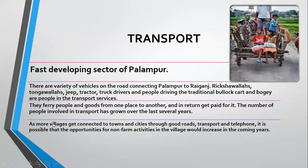The number of people involved in transport has grown over the years, right? Because people are able to earn money, and moreover the government is also supporting these people so that they can have a better life through various schemes. As more villages get connected to towns and cities through good roads, transport, and telephone, it is possible that opportunities for non-farm activities in villages also increase in coming years.